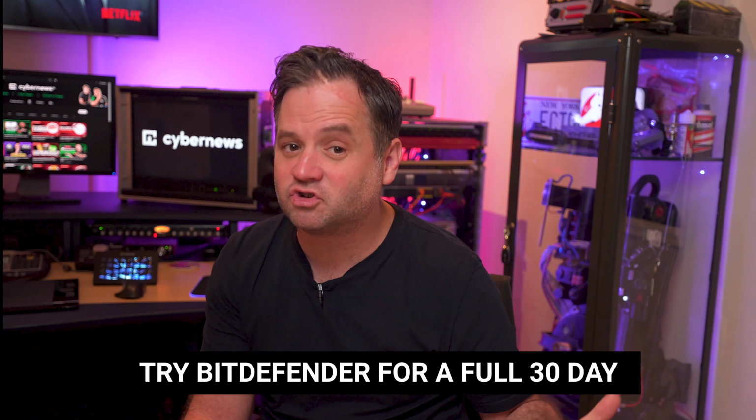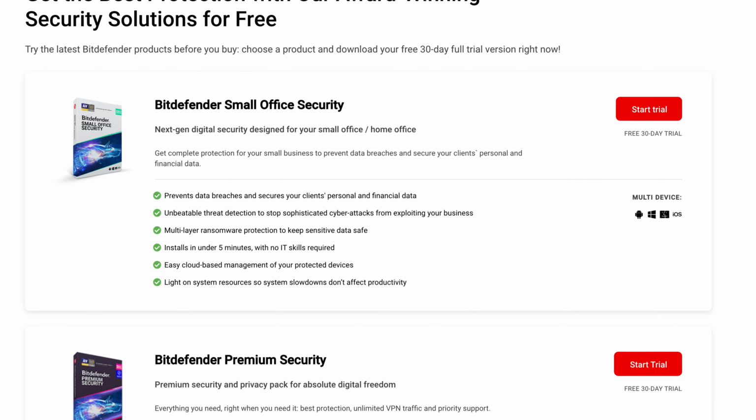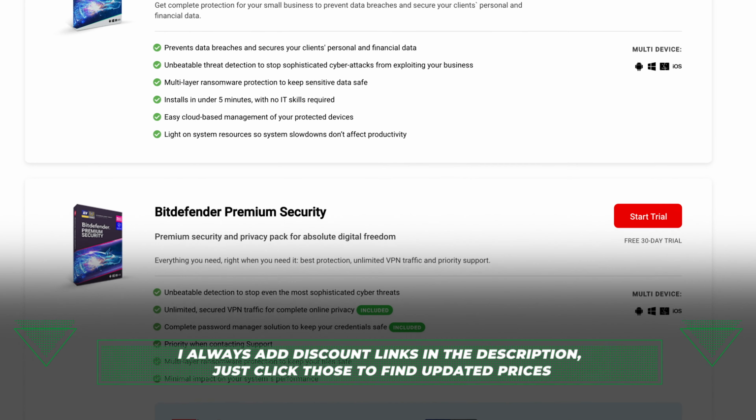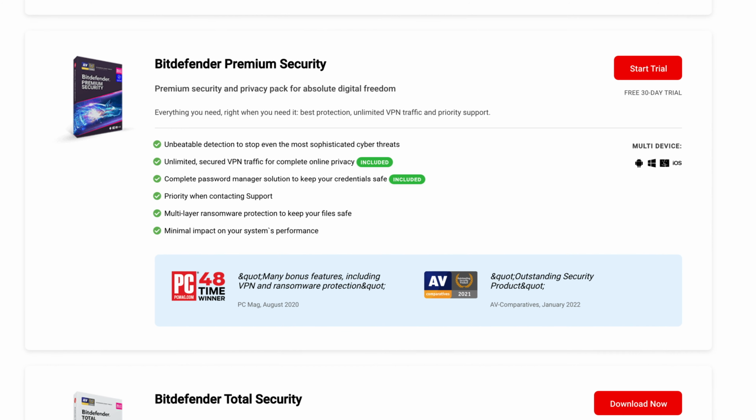Speaking of trials, and don't come at me for this, but I believe they are beneficial and much safer than a lot of bog standard free antivirus options. There is also Bitdefender, and what's more, they're available to try for a full 30 days too. Depending on the plan, some of their trials include a firewall, ransomware protection, and even a VPN and password manager. The whole cybersecurity battalion, if you will.